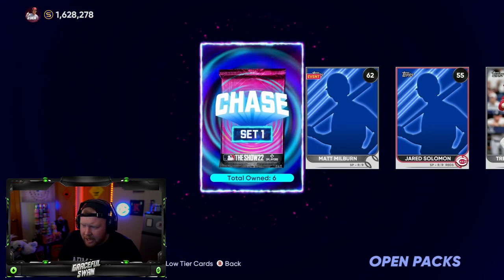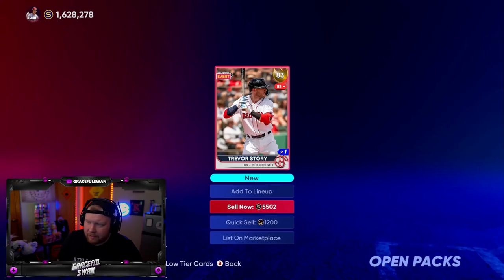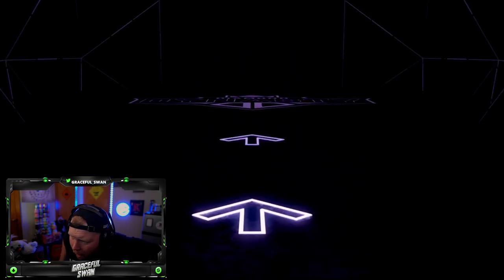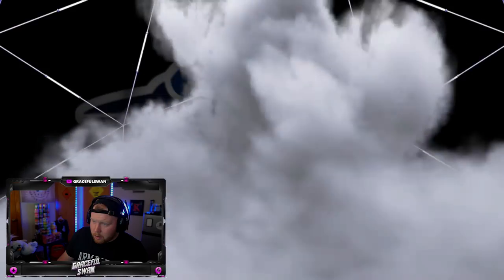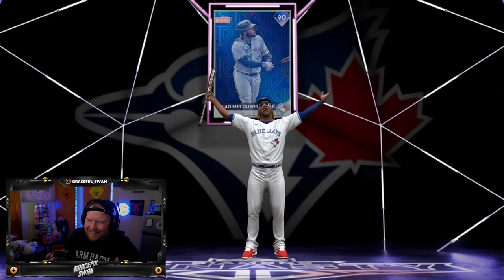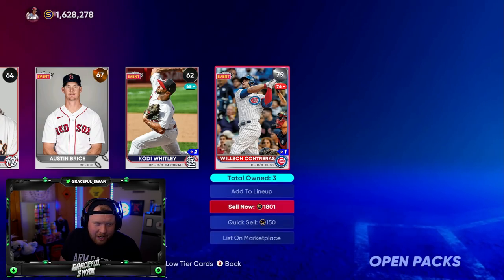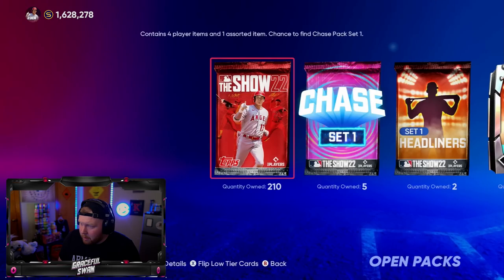Chase pack. Let's open it. Gold. Trevor Story. I didn't have him. We'll take that. Need some blue. Oh, there's the blue. Oh, wait. Is that Vladdy? We got Vladdy! Yes! 90 plus diamond pull. Whoever changed the lights to blue, you made me pull a blue diamond. Thank you. Schwarber needed you.